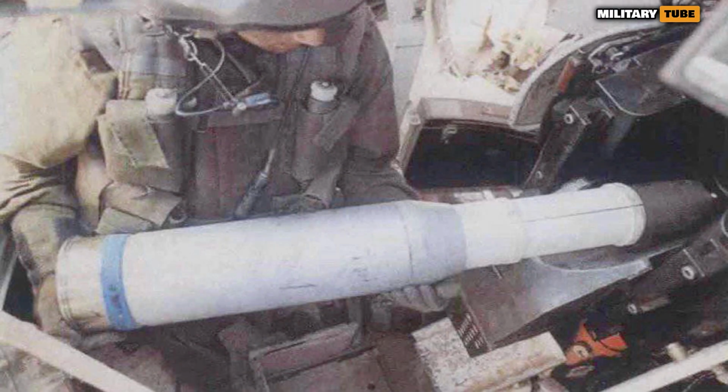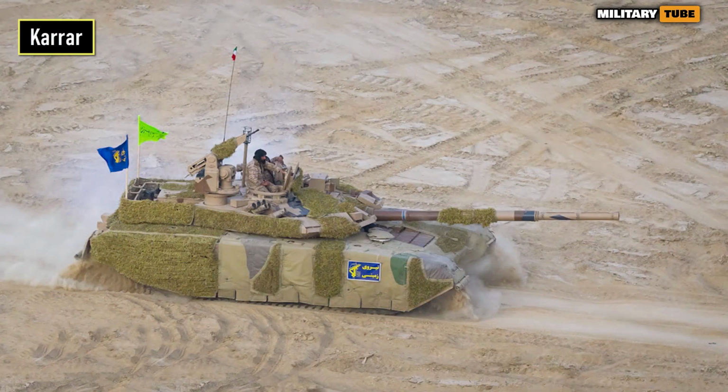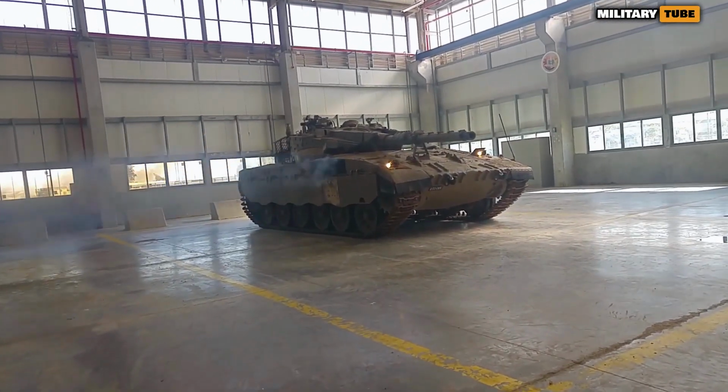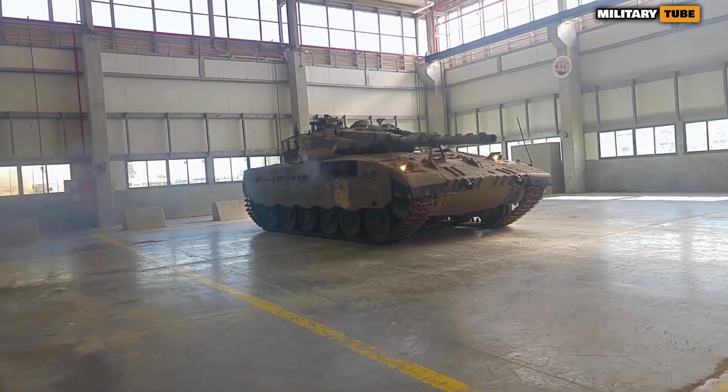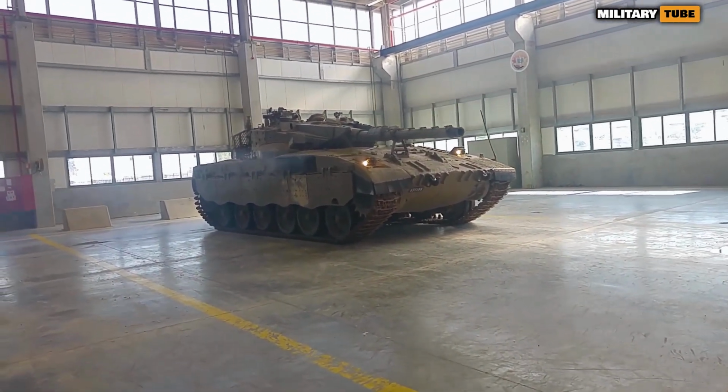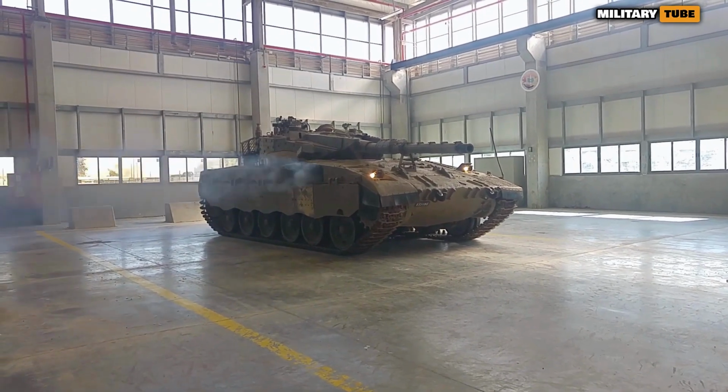However, despite the possibility of using LAHAT anti-tank guided missiles, which can defeat up to 800mm of rolled homogeneous armor, it no longer guarantees the destruction of newer types of tanks, such as the Iranian Karrar. For this reason, since 2016, most Merkava Mark IIs are no longer in use, and the last tanks of this type were withdrawn in July 2020.